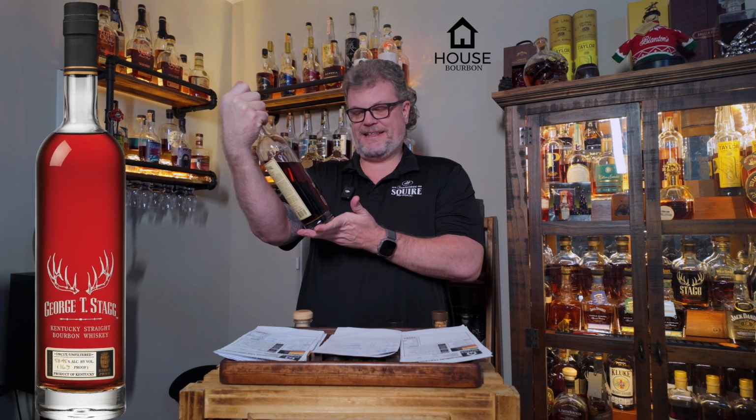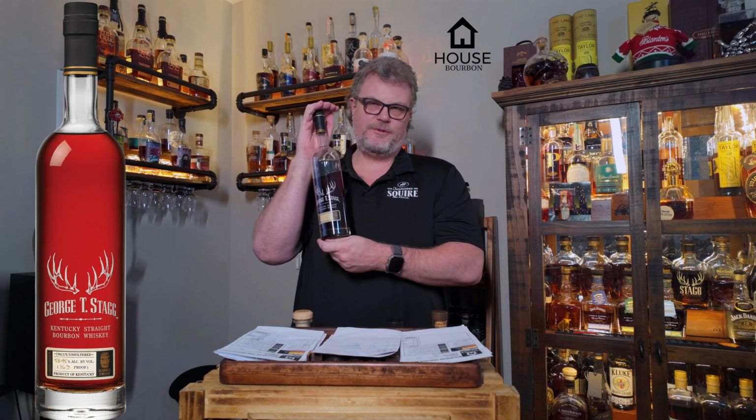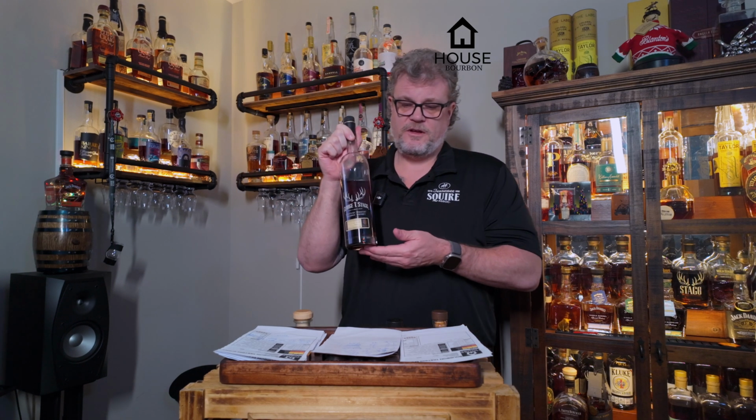This is fantastic, 136.1 proof. This just got it over the 93. MSRP on these things is really low. Secondary's coming down, so hopefully they'll become a little bit more available. So number 5, GTS, George T. Stagg. There was half a point between that one and this one. And for my buddy, he was about 2 points different.